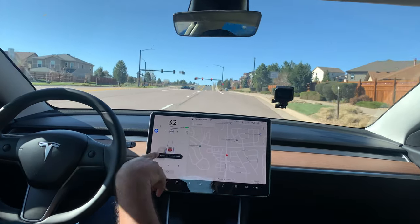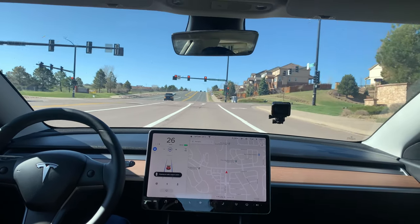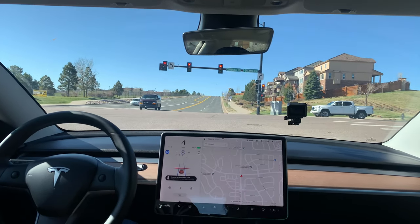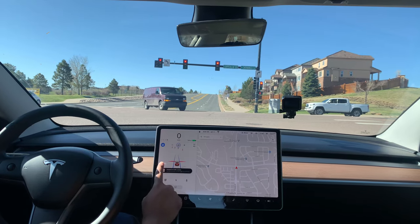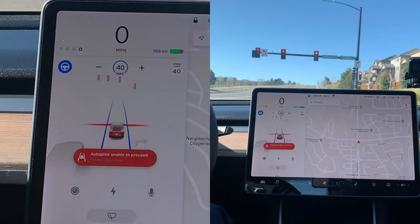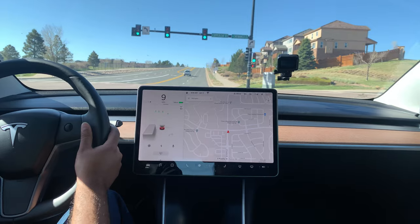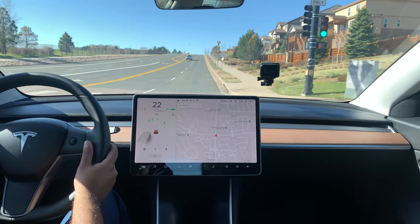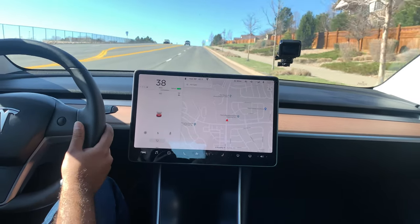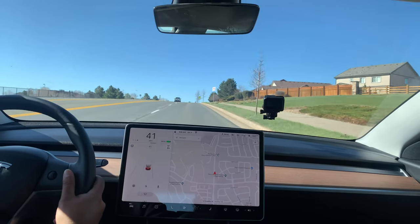So there's a red light coming in 400 feet and it's saying it'll stop. I'm not doing anything. And it stopped. There's a little red line right over here. It says autopilot unable to proceed, please take over. No idea what that is, so I had to take over. That was weird, I don't know why. Because it's a straight lane. I should have been able to proceed.